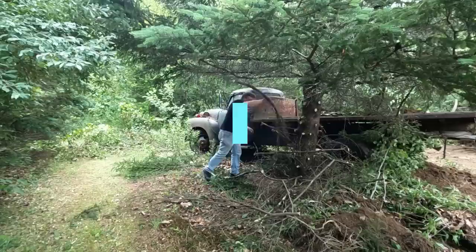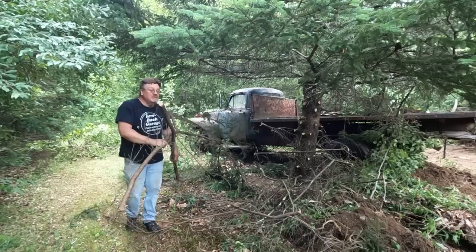A little bit of pruning. I can even get to the driver's side door.